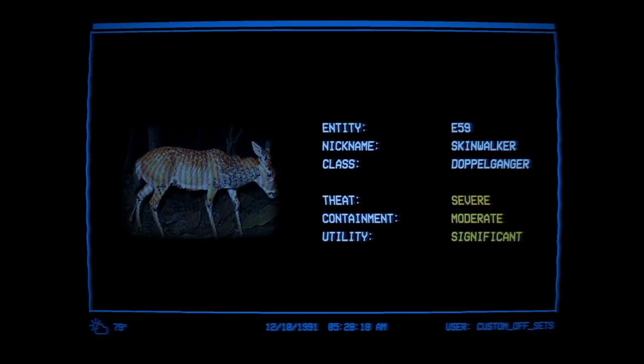Entity E59. Nickname, Skinwalker. Class, Doppelganger. Threat, Severe. Containment, Moderate. Utility, Significant. Skinwalkers are ancient shapeshifters, usually taking the form of animals and uncommonly humans, stealing their skin in the process. Skinwalkers are incredibly violent and when killed leave behind nothing but their body vector.